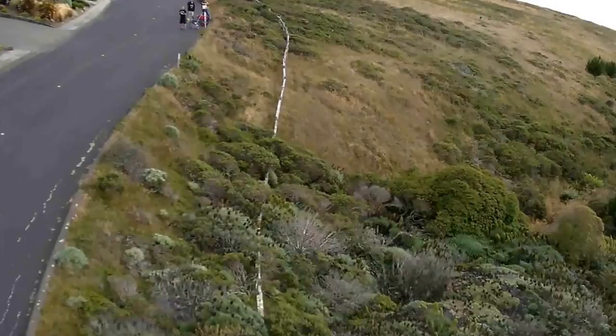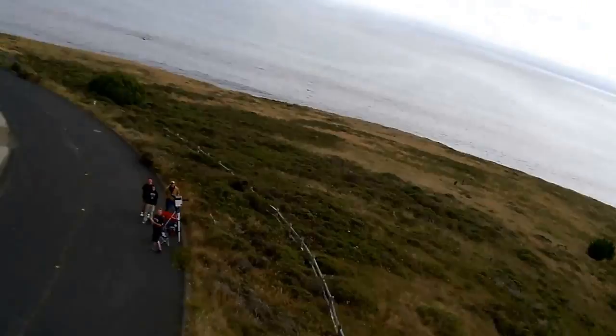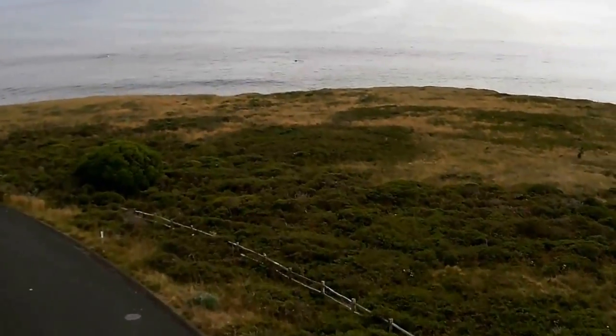That's us standing in the road. I was coming down for a landing, but I figured I'd go around one more time and buzz the house that we were staying in. And then I came back for my landing.